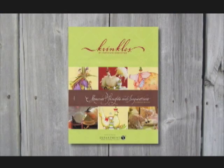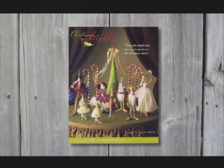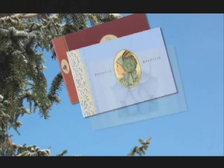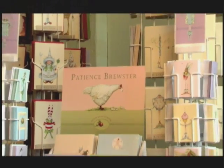In 1999, Department 56 picked up some of my cards and liked them, and they developed a little line of ornaments, about 12, and we called them crinkles. Much to my surprise, they really took off, and I've been designing those ornaments ever since. In 2002, my husband and I launched our own little greeting card company. We called it Patience Brewster Cards. It's grown from 60 cards into an international company.